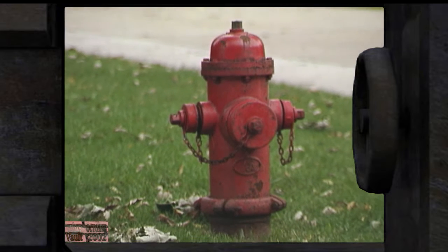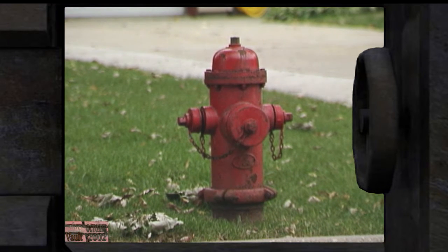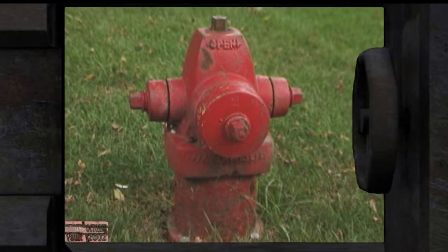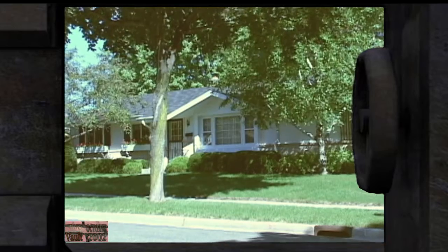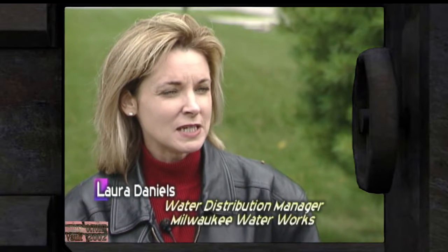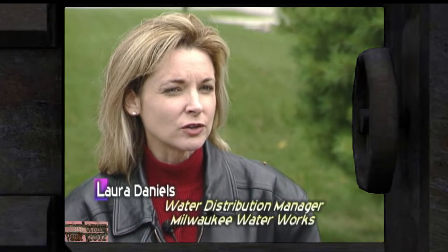There are 14 different models of hydrants owned and maintained by the Milwaukee Water Works. The utility serves hydrants in Milwaukee, Greenfield, Hales Corners, and St. Francis. In those total areas, we have 19,687 hydrants, and we maintain each one of those. We are required to inspect each hydrant at least once every 2 years, and we're required by the State of Wisconsin Public Service Commission to do so, and we have to report on that activity.